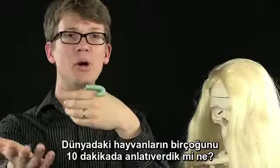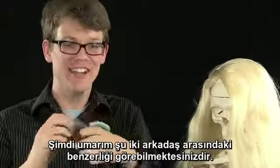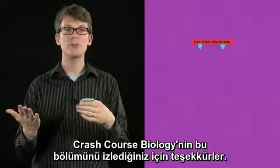And we've covered most of the types of animals on the earth in, what, 10 minutes? So hopefully now you can see the resemblance between these guys. I love my caterpillar.